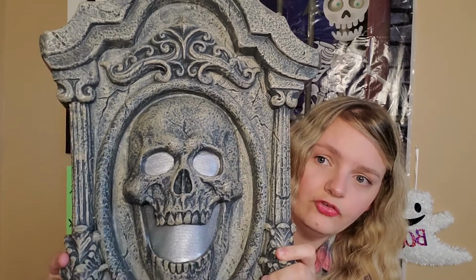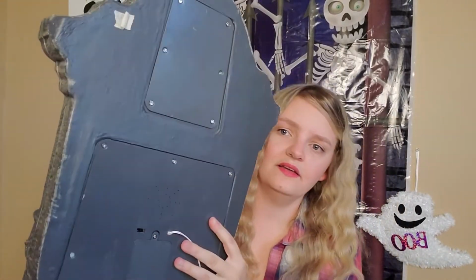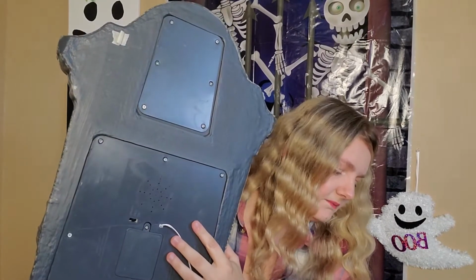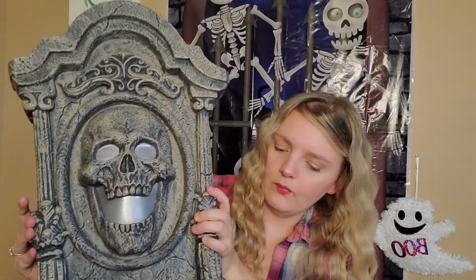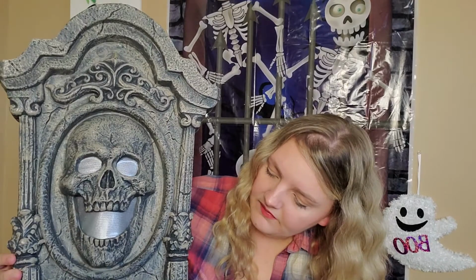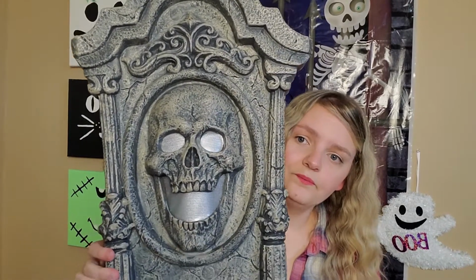The detailing is great on this one. Obviously the back has no detailing. That's mostly the same for all of them except for the Reaper, which you saw first. And this one's a bit weighty, which is great because you're probably going to want it outside. And honestly, if it's too light, it's going to blow over and that's going to ruin your whole display. And nobody wants to go picking up their tombstones every 5-10 minutes.